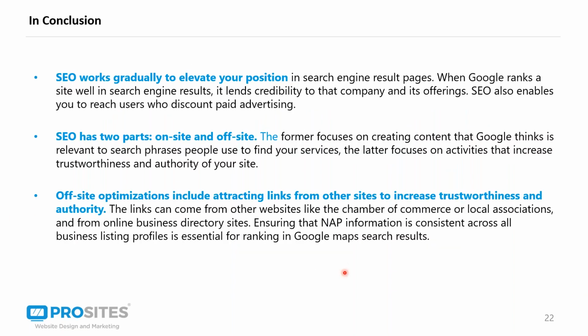Okay, so this is a little rundown of everything that reviews the last part and this part as well. Just remember that SEO works gradually to elevate your position in search engine results. On-site and off-site work together, so those are the 2 components that you will need to work on in order to improve your SEO. And with off-site optimizations, that includes attracting links from other sites, which you can do by leveraging your business relationships and also by cleaning up your business listings and duplicate listings in particular.